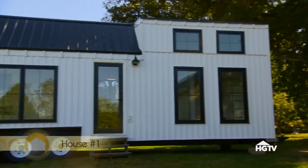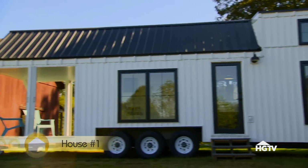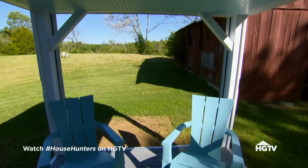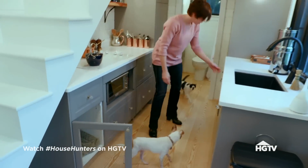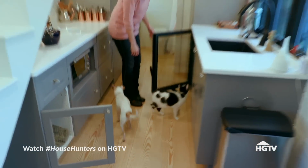I know it's way over budget, but I'm gonna have this house for a really long time, and you know, I want what I want. And you'll get it. So that outdoor space with the porch is gonna be great. Oh my gosh, I'm so excited about that. This is gonna be fun. Yay! I know Pete wants to eat. Look at that, he knows where the fridge is.